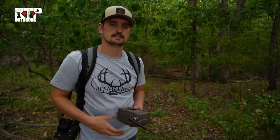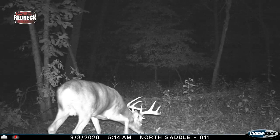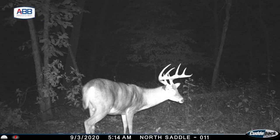Alright, so we just got to that next camera, and lo and behold, I just got done talking about wanting to find a new buck, and we do have one. He's a nine pointer, and it looks like he's got some kicker points right off the right face, so pretty excited about that.